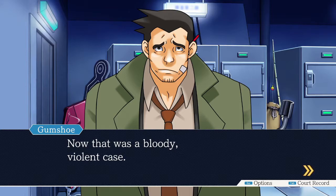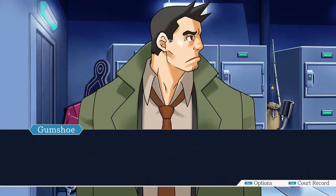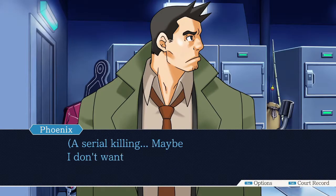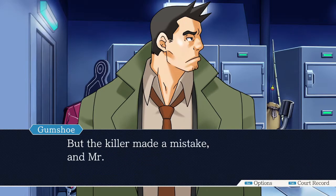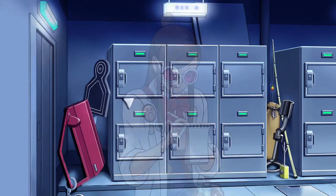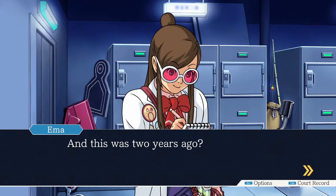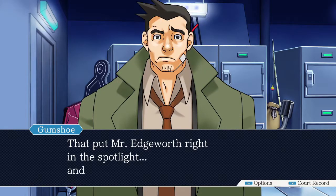Now that was a bloody violent case. Violent? So it was a murder? A serial killing. A serial killing? Maybe I don't want to get involved in this after all. But the killer made a mistake, and Mr. Edgeworth built his case around that to nab him. And this was 2 years ago? That put Mr. Edgeworth right in the spotlight, and started the rumor mill.